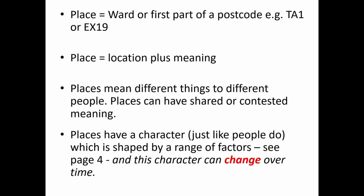The first bullet point is what your exam board define as a place. A ward is a government area. It's based on voting, and if you're not sure, I'd have a Google search, or it's the first part of a postcode. So for your exam board, anything smaller than that, like your house, is not big enough to be a place, and a county is too big, so they're quite specific about the size of what a place actually is. But geographically speaking, a place is a location that has meaning.